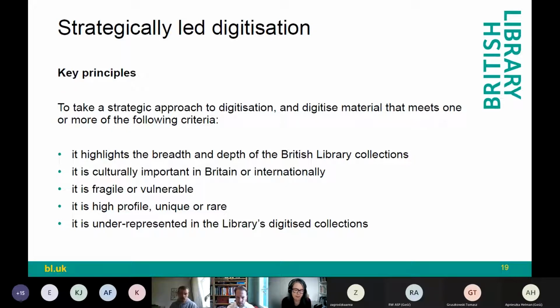Another key driver has been material that's very fragile and vulnerable. So by digitising and making available the digital images, the physical items won't be handled as much. We very rarely restrict people from seeing the originals, because quite often there could be a genuine reason why a researcher would need to see the original to examine the watermark or study the gatherings in the item, that sort of thing. But we can, through making things available digitally, take some of the pressure off the original items.